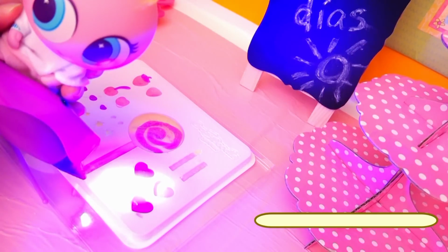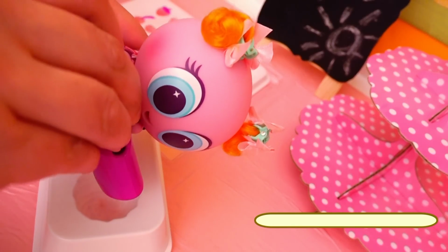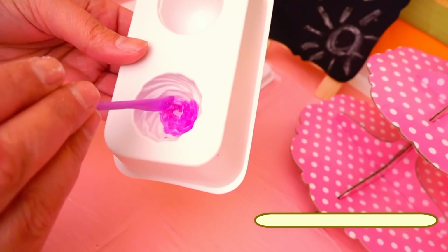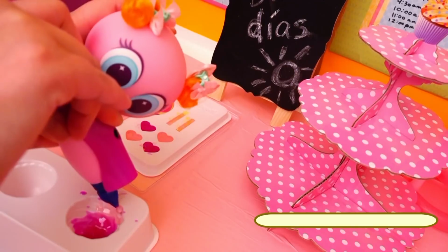We turn on the light to harden the gel, and now we're going to use the cupcake mold. And Chivatita wants to add glitter. We have to move it around the mold a bit. And now it's Susie Keen's turn to harden it.